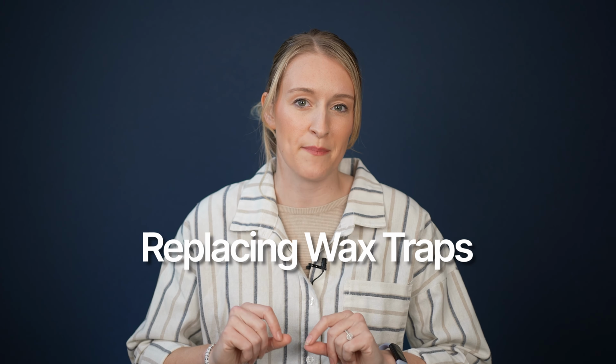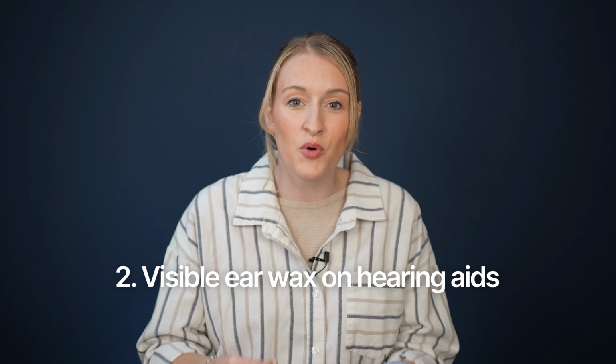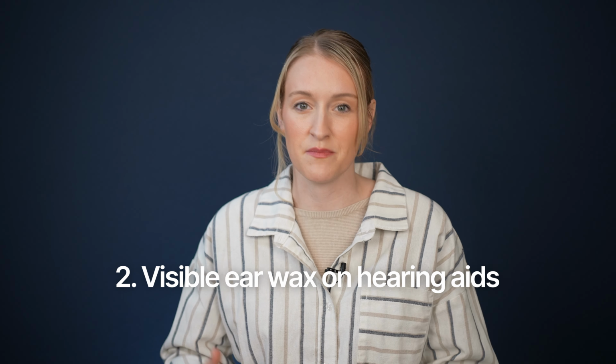This process includes changing the wax traps or the wax guards on the hearing aids, which is the most likely culprit when your hearing aids seem to just stop working out of the blue. If the hearing aids are clean and clear, but the hearing still seems to be pretty reduced, this could be a sign of earwax buildup. Another sign of potential earwax buildup is when you see visible earwax on the hearing aid parts themselves.